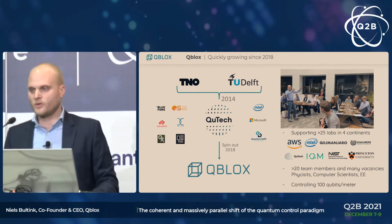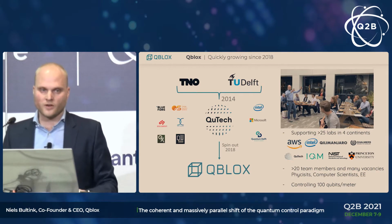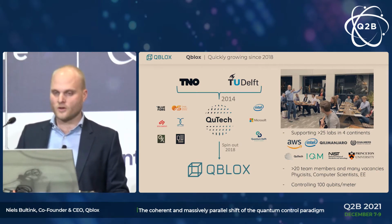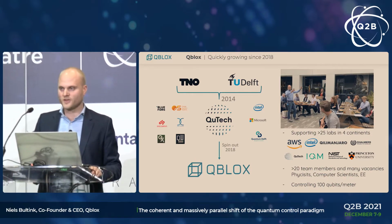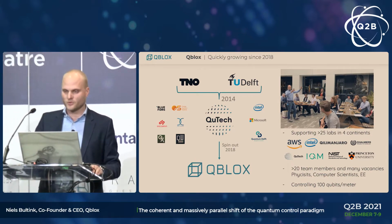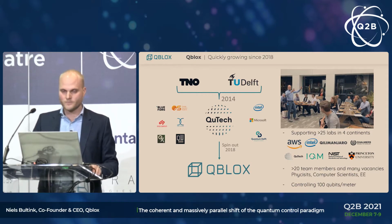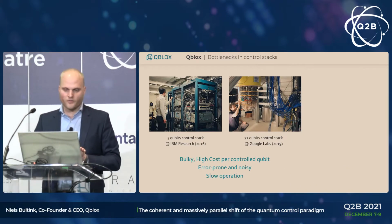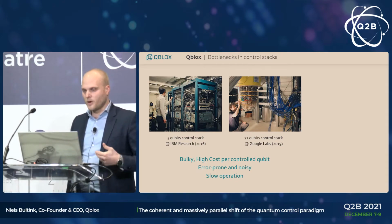At the moment, I'd like to summarize the state of our art as: we can control 100 quantum bits from just 1 meter of electronics. This is a kind of metric we introduced to talk about scalability. And this is best exemplified by providing some context.